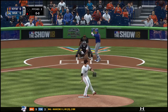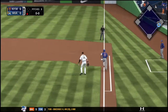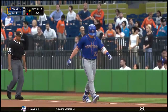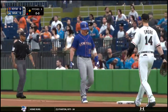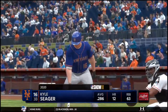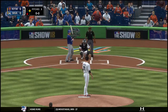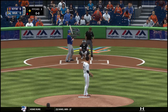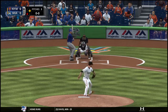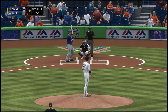First pitch of the at-bat. And that's off his leg on the mound. And they'll have no play as he reaches first base safely. Batting third baseman number 16, Kyle Seager. Next for the Mets, Kyle Seager. First delivery to him on the way. And the first pitch is chopped foul right at home plate. It's strike 1.